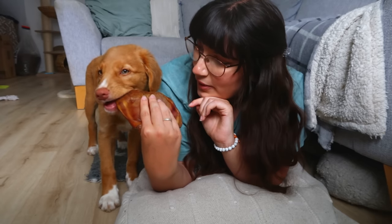So she's getting very big, very tall, aren't you? But she is doing so, so well. I think this is my favorite age. I struggled a lot with the teeny tiny puppy stage, and I'll openly admit that, because I could not be on the floor like this with her without being bitten to death. She was very, very relentless as a tiny puppy. I still don't 100% trust her, so I've got a treat just to stop her from chewing my hair.